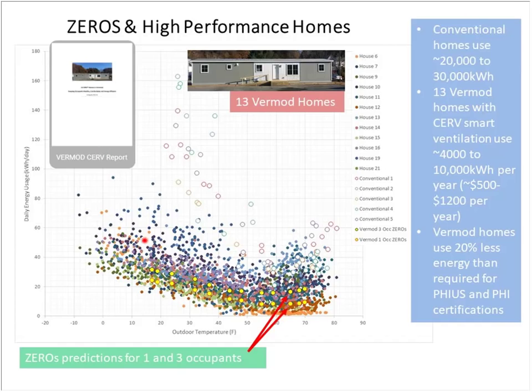And the ZEROS simulation for these homes, if the home had one person, are these lower yellow points. And if it had three people, people are important in these homes. And the difference between one person and three people, if they're average people, and again, average people don't exist, is where the homes would perform.